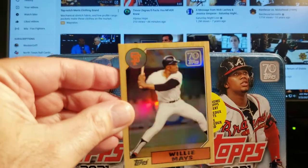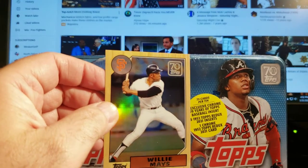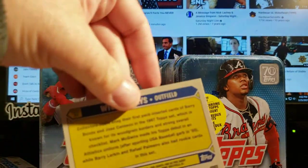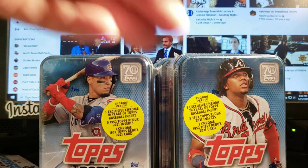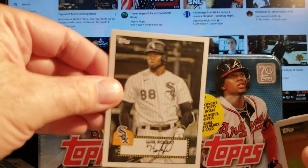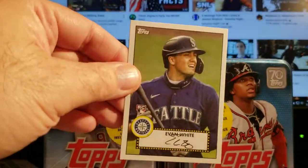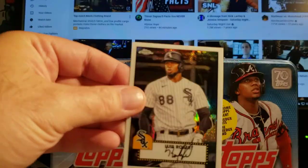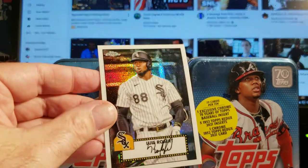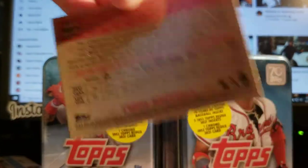Here's a Willie Mays. This is the chrome. One exclusive chrome 70 years of Topps insert baseball redux. It's chromey and so beautiful. Here's the 1952 cards. We got one Pujols, Machado. I love the Robert. Lindor. And rookie of Evan White. The one card we have is a 52 Robert. So that's kind of neat. There's the back with his stats.